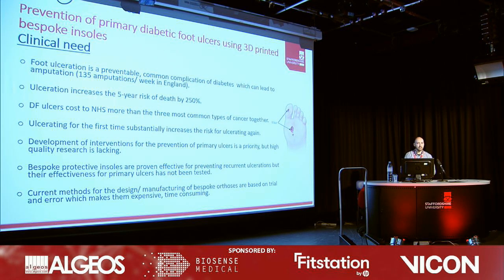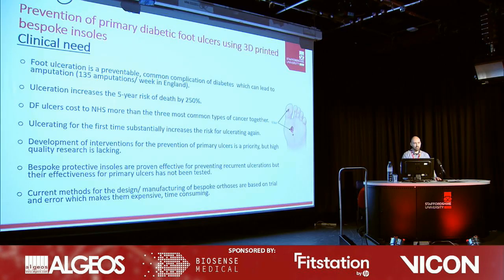Now, ulcerating for the first time is an important milestone, and that's because a first ulceration, a primary ulceration, increases substantially the risk for ulcerating again. This, combined with the increased mortality that's associated with ulceration, has highlighted the prevention of primary ulcers as a key priority for research. This priority has been acknowledged and highlighted also by almost every major organization working on diabetic foot. However, high-quality research in this area is still lacking.